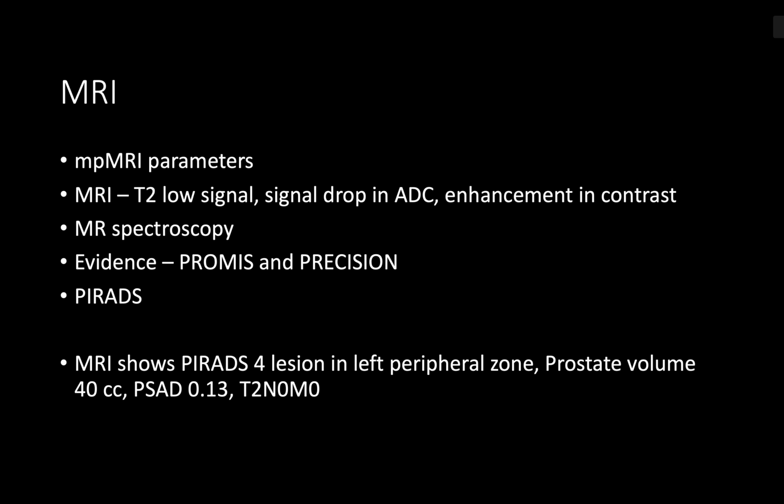Brilliant. So it shows that it's a PI-RADS 4 lesion, left peripheral zone, prostate volume 40 cc, which gives a PSA density of 0.13 with a T2 N0 M0, no extracapsular extension. What features in the MRI scan show that it is suspicious for prostate cancer, a lesion?